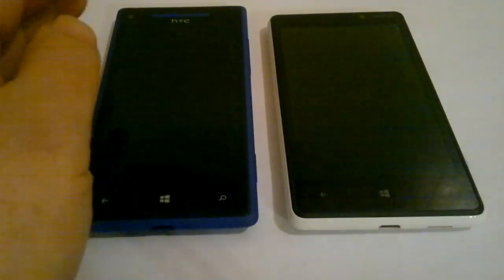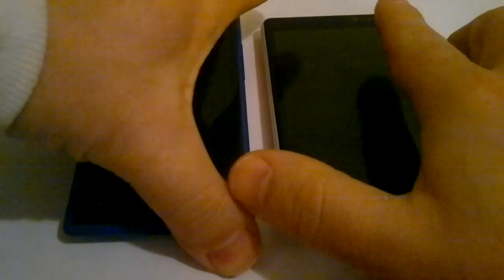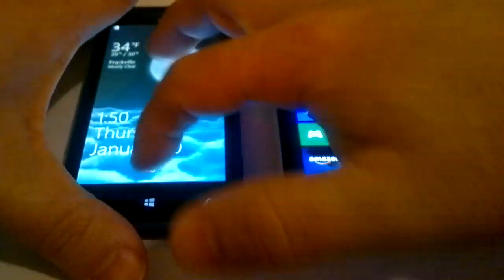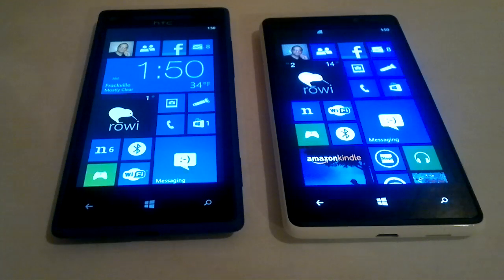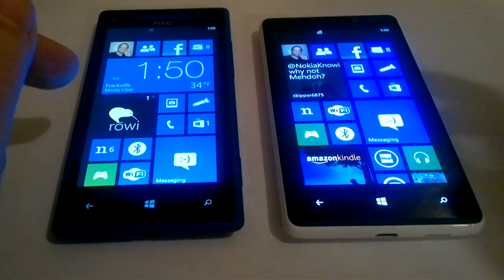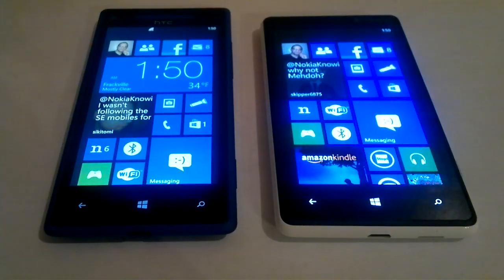Also to be noted on the HTC is that it does have Beats where the Lumia does not. They both run 1.5 gigahertz dual core processors with 1 gig of RAM. And the HTC has 16 gigs of internal storage, while the 820 only has 8, but the 820 does have room for a micro SD card.